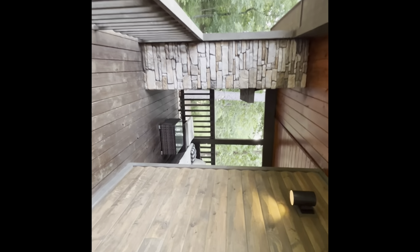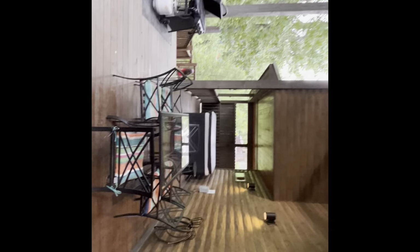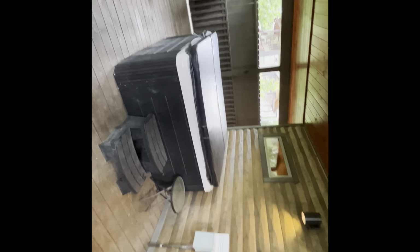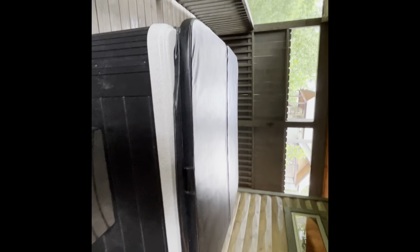Head on to the back. Show you guys the back. Here we got a little fire pit, sit and chill area in the backyard. The outdoor seating, hot tub. Shit, we might use this tonight. It's hot out here, but fuck it, we might get in.